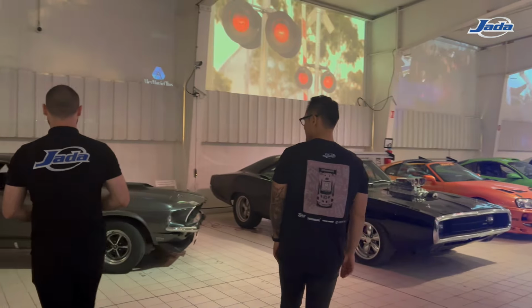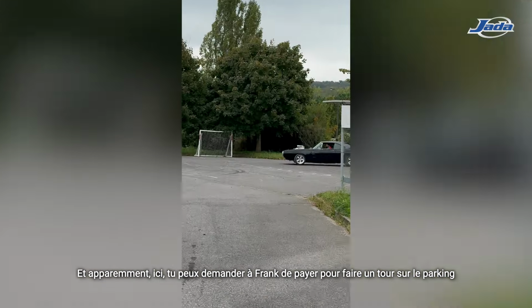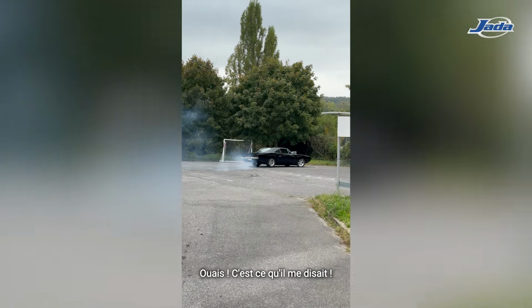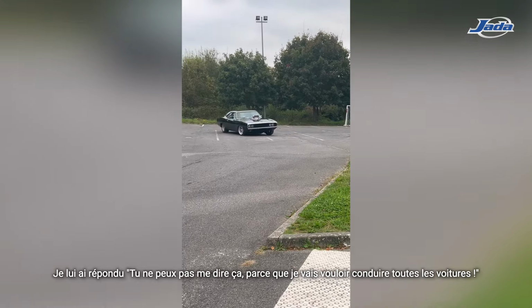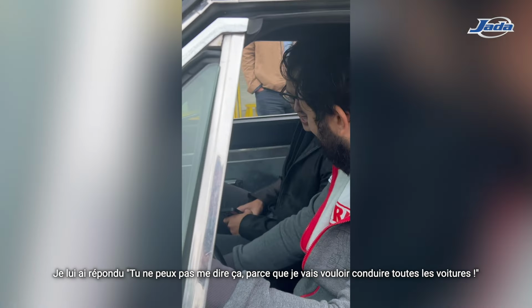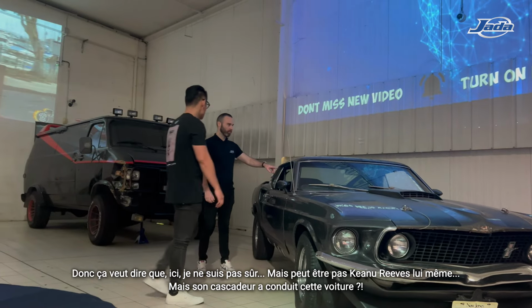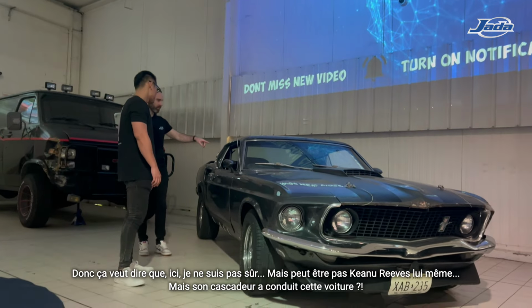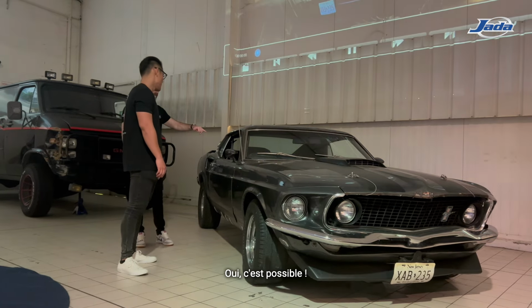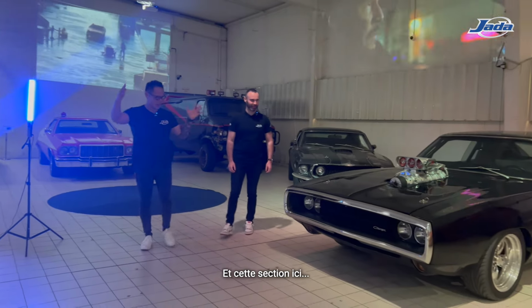I think you can pay something here to drive the car in the parking lot. That's what Frank was telling me. I told him, you can't be telling me that, because I'm going to want to drive every car. So it means that maybe not Keanu Reeves, but his stuntman maybe drove this car? Possibly. That's amazing.